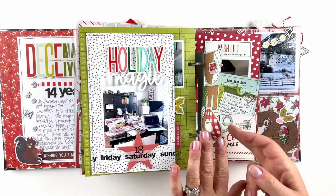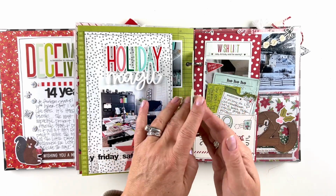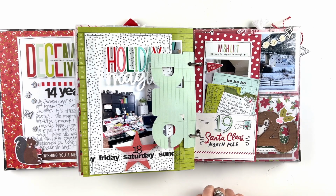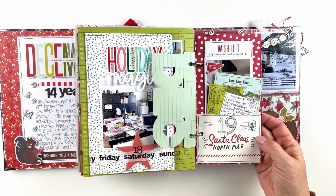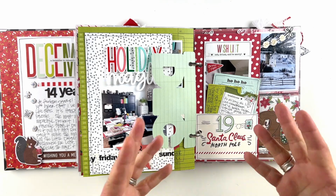For the 19th, oh, this was just a little die cut that was part of the book. So that is there. You can see the book is very full, so the pages will turn very gingerly from this point on. For the 19th, I'm talking about making some Christmas cookies, another tradition that I started with our boys when they were just little.